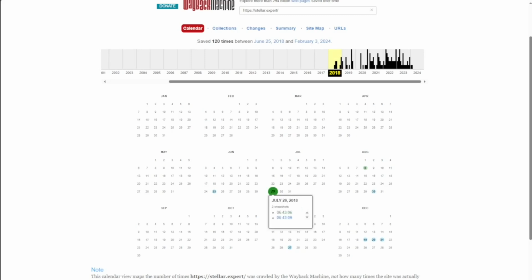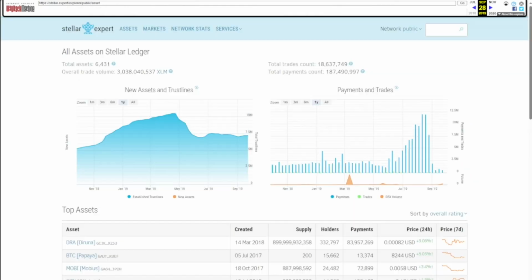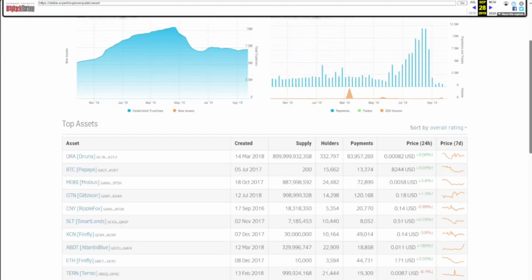I started at 2018. And some of these pages were the original layout of the Stellar Expert. Some of them didn't work, but I finally found one that did on the Wayback Machine. You'll see at the top left, I can't zoom in on that, but it says stellar.expert/explorer/public/asset. And the Wayback Machine here is from September 28th, 2019. And here we can go overall rating.